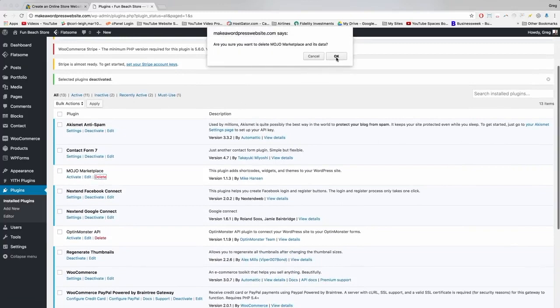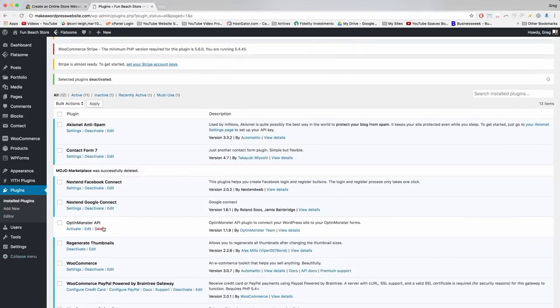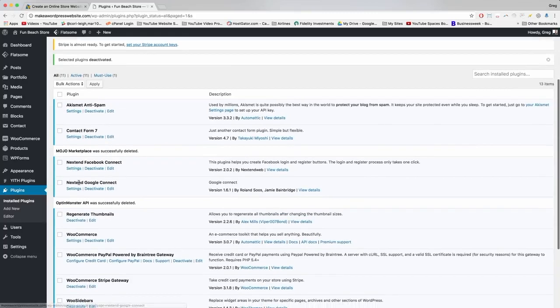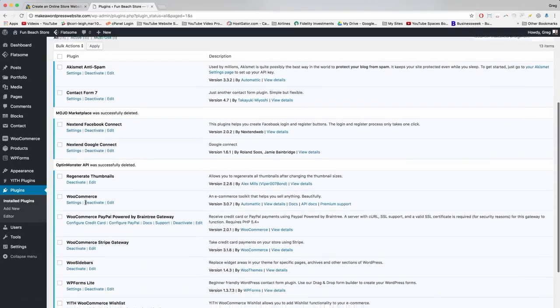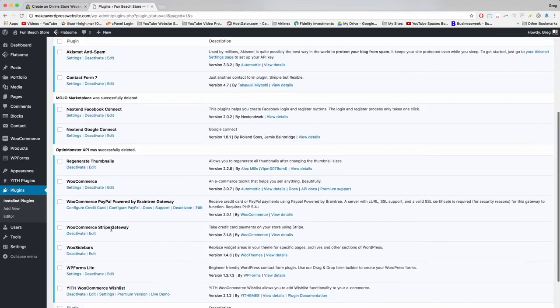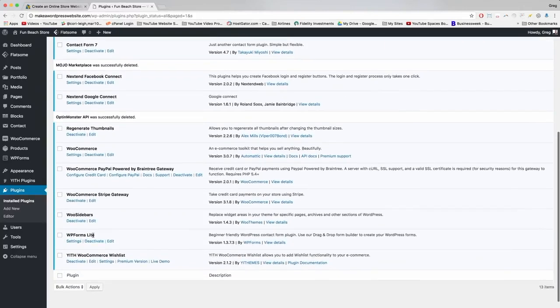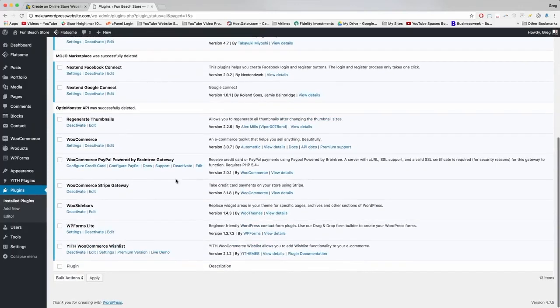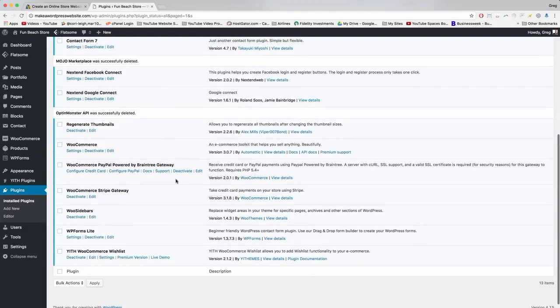Now we can delete them, or you can do a bulk delete, either way. I kind of like zapping them manually. All right, so at this point, your website should have Akismet, Contact Form 7, NextGen Facebook, NextGen Google, Regenerate Thumbnails, WooCommerce, WooCommerce PayPal, WooCommerce Stripe, Woo Sidebars, WP Forms Lite, and Yith WooCommerce Wishlist. 1, 2, 3, 4, 5, 6, 7, 8, 9, 11 plugins activated, and we might add a couple more or delete these later if we don't use them.